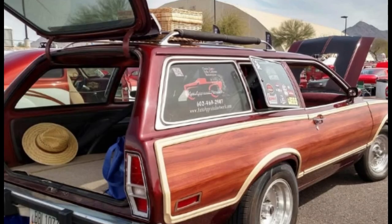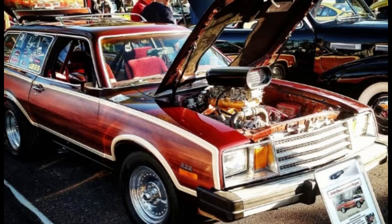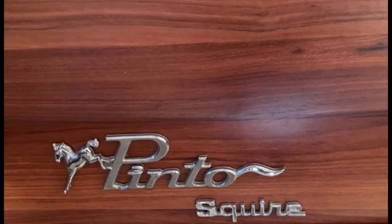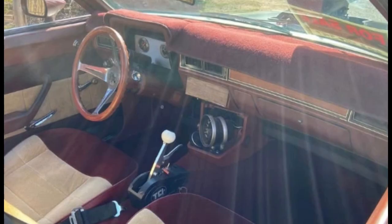Priced at $18,900. This 1980 Pinto Pro Street is a custom Squire wagon equipped with a 302 race motor, paired with a C4 transmission. The car features a Currie 9-inch rear end and is upgraded with MSD ignition, headers, and a dual 450 CFM Holley carb setup on a tunnel ram. The build also includes a roll cage.